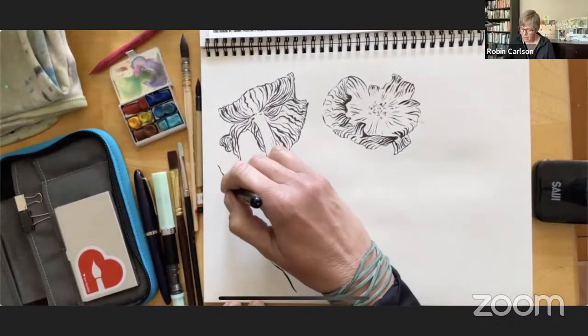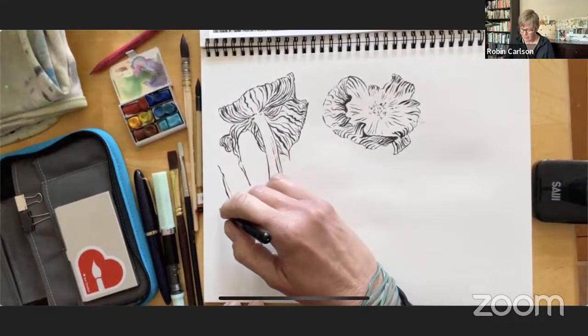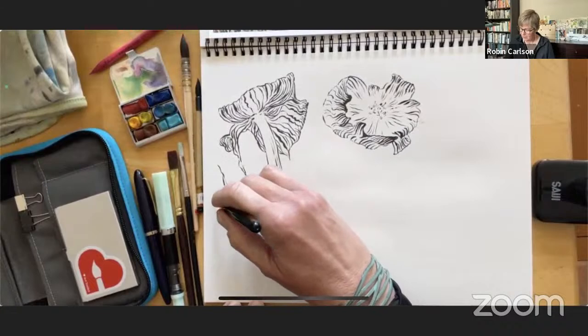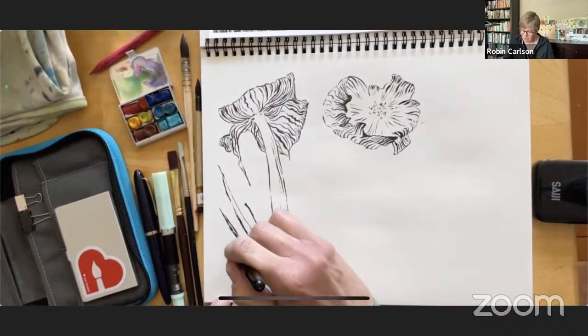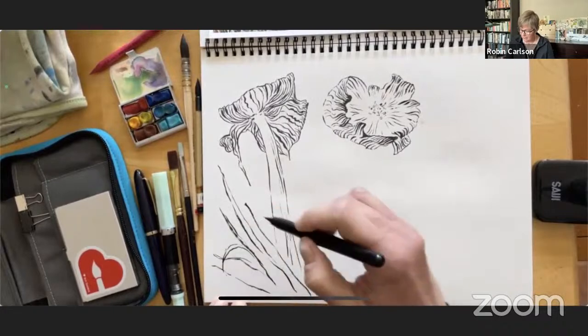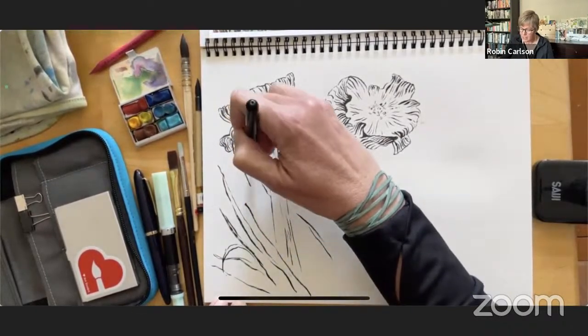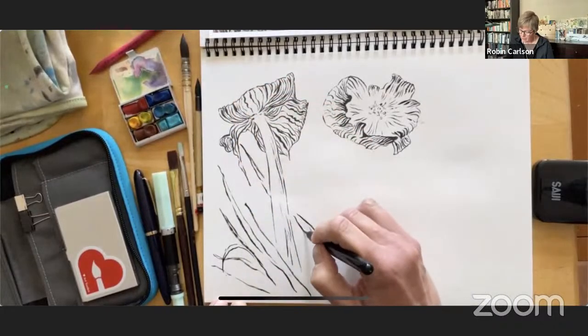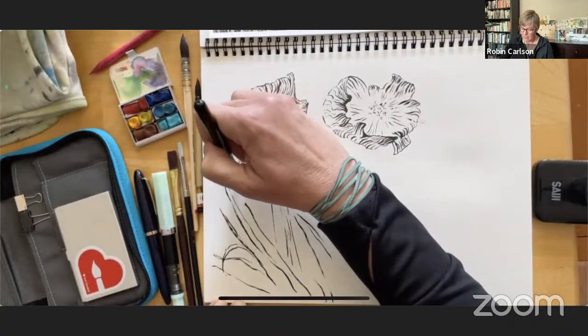Yeah, so I'm going to add color in a minute. Because this is a brush pen, it will take a little bit longer to dry. You can see I've been smudging it already. So I'm going to wait just a minute to add color. I don't worry that much about ink running into my color. That's fine in the field when I'm working in a hurry, but I'll give this a little bit of time. I'm just situating the mushroom in its environment here by adding some of those grasses that I see behind it.